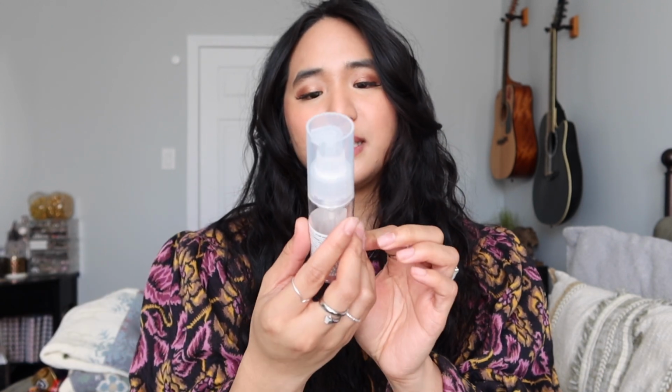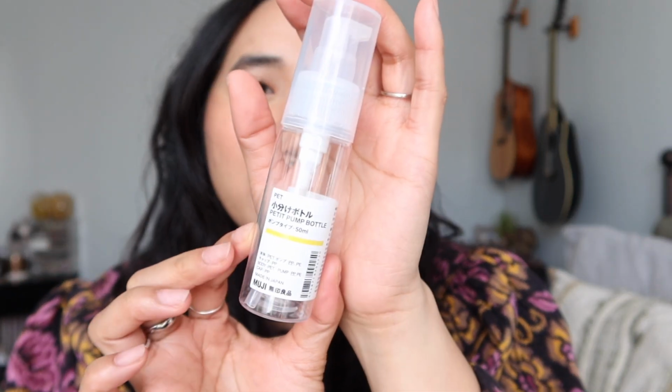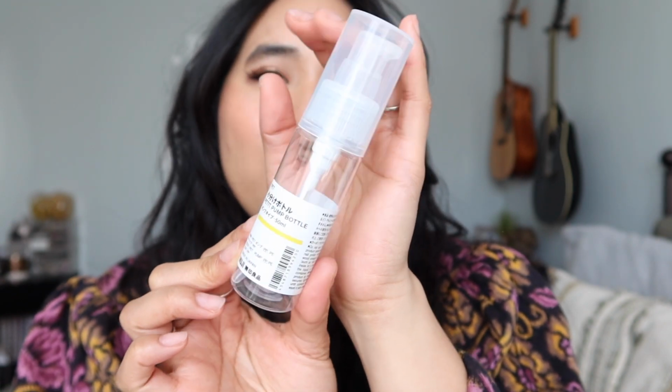So the first thing I got was this petite pump bottle. It is 50 mls. Everything was relatively cheap. I can't remember the exact prices, but everything was like 1 or 2 euros, like 3-4 euros. Nothing was too expensive. We did buy a suitcase though from Muji. It was definitely over 100 euros, but honestly, it wasn't that bad for the quality that it felt. It was pretty good. But yeah, we ended up getting a little rolly suitcase because we needed the space, because we ended up buying our family a lot of souvenirs and we just needed the space, especially with all those records.